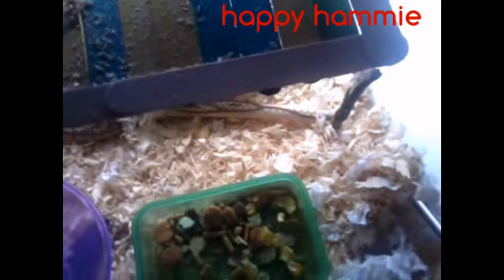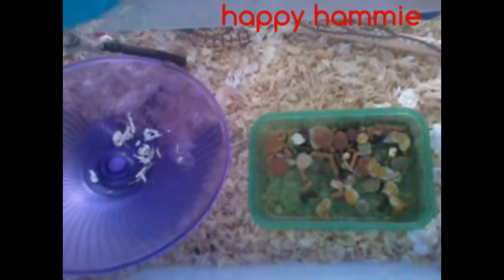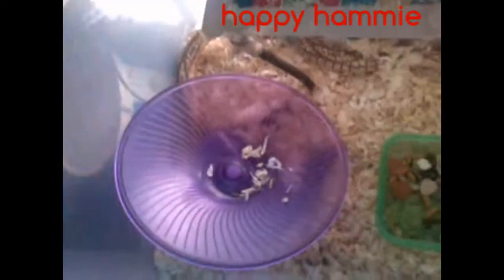He's scared. Next fun thing to do with your hamster is put them in a rollabout ball. Charlie doesn't have a ball yet, but Sonic does. But he doesn't really want to go in it much because he has this flying saucer. Hamster needs a wheel or a flying saucer of a type. They don't need this.